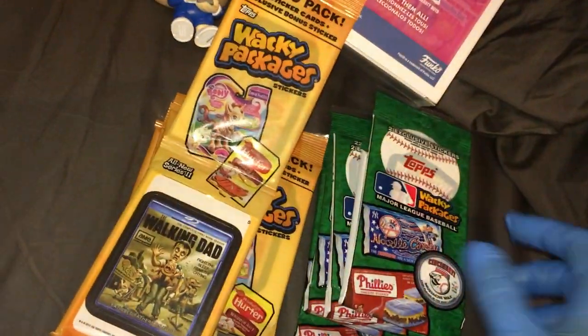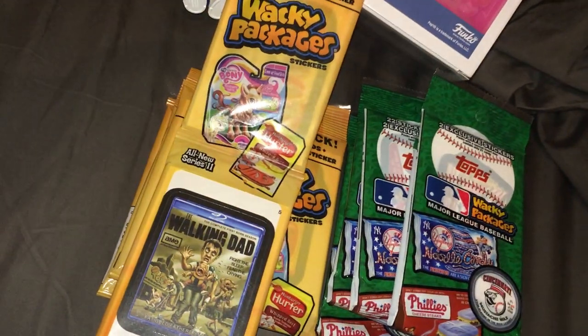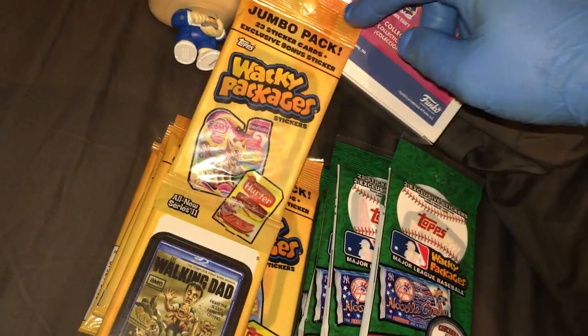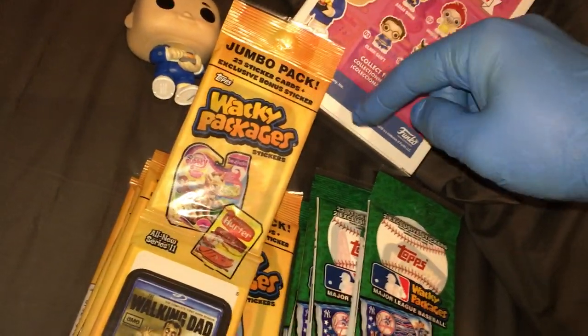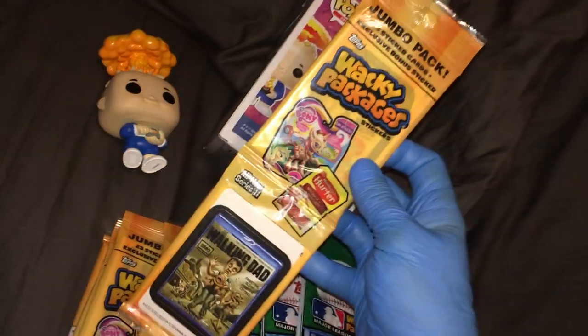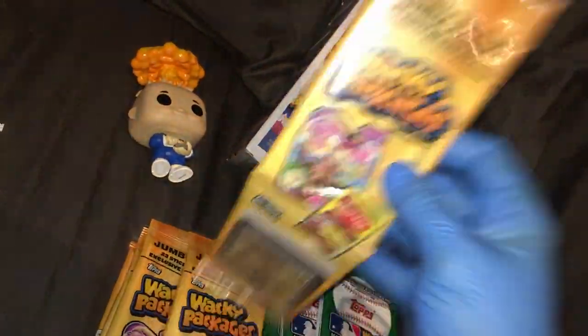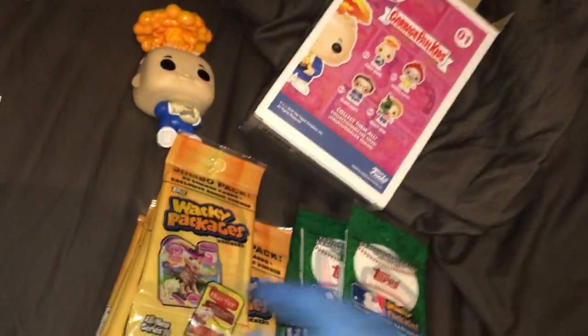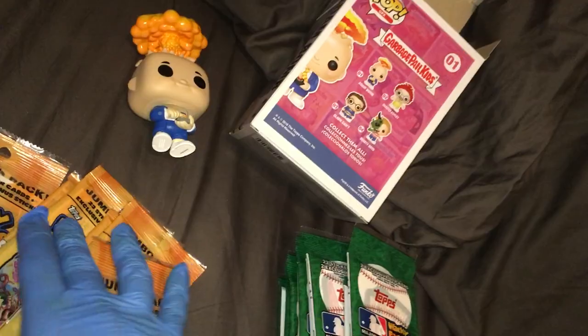Oh, okay. This was still numbered. The series 11. ANS 11. Wacky Package ANS 11. Jumbo Pack. 23 sticker cards. Plus an exclusive bonus sticker. These are the $5 retail packs. And they had them at Dollar Tree. 24 cards for a dollar. So I got four of those.